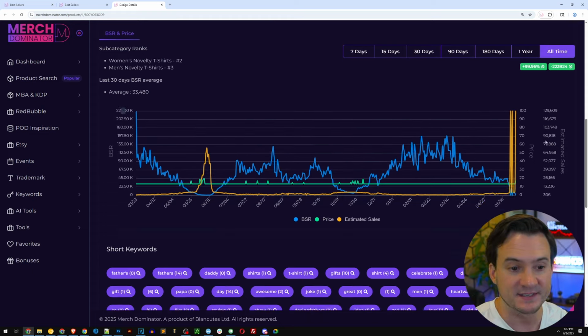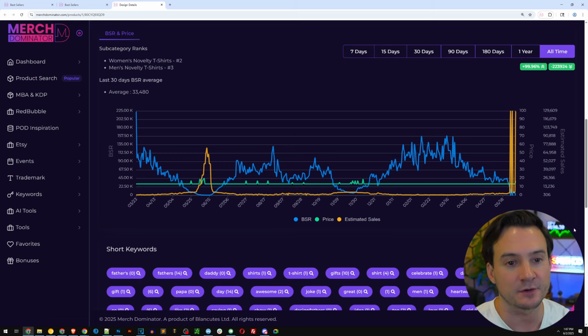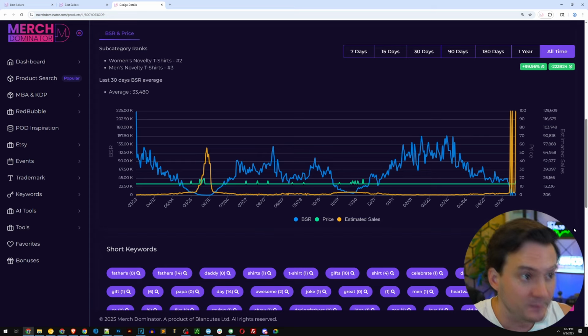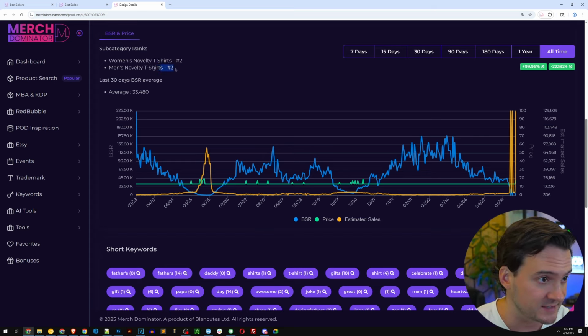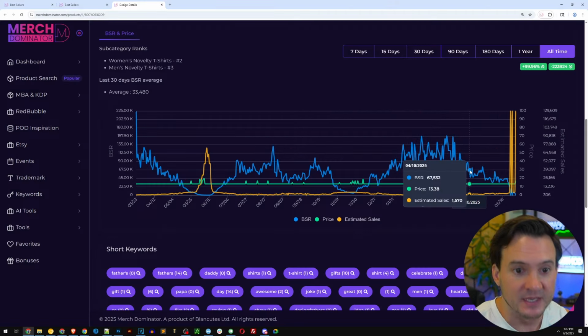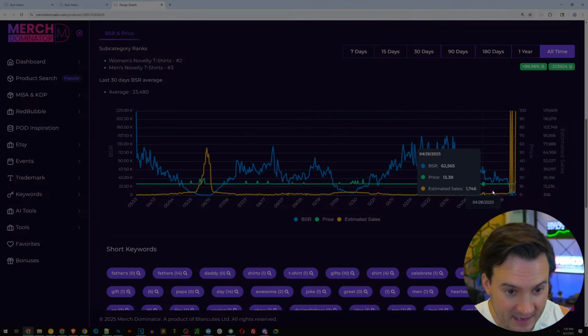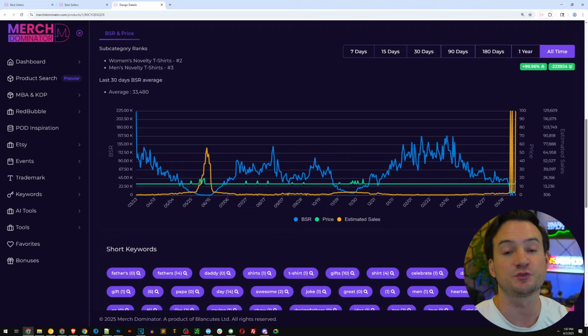What you notice is that blue line looks a little bit like a heartbeat or something, but it's actually an indicator of the BSR over time. And it's showing you, keep in mind, the lower the BSR, the better. Ideally, you want to be the number one BSR, the number one bestseller. In this case, this is actually number 2 in women's and number 3 in men's currently. But you can see the swings in demand. Like when it gets up higher, it's in lesser demand. When it gets down lower, like it is right here ahead of Father's Day, it's in extremely high demand.